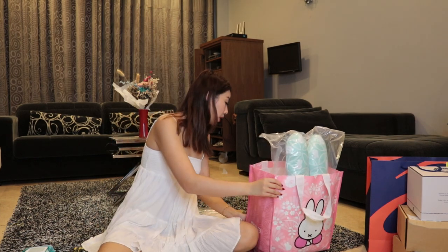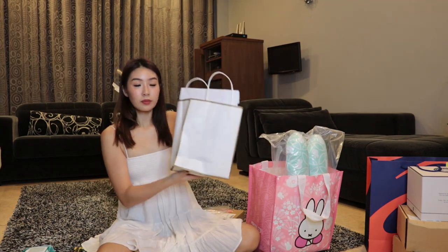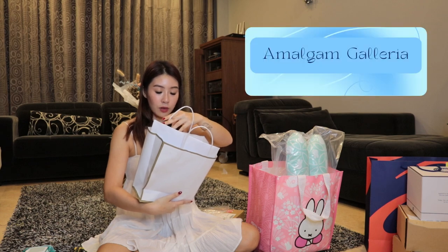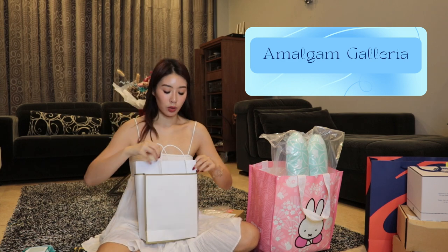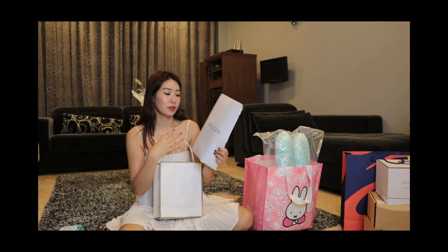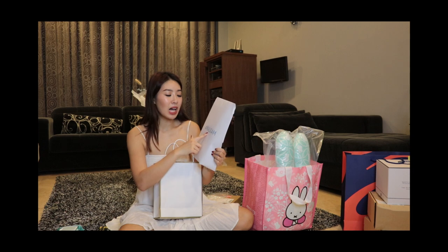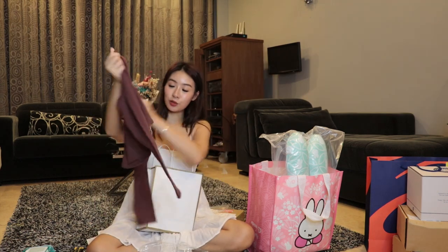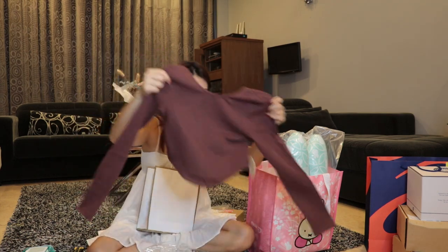And then next up we have this. It's from Emma Glam, and they have really nice athletic leisure wear. So we'll open it up together. Ooh, this is their little crop top. Wow, thank you so much.